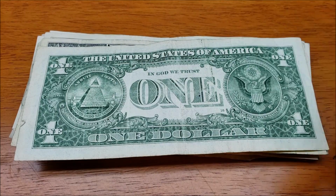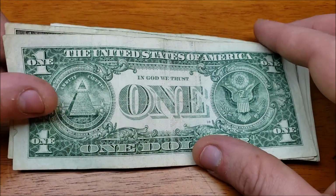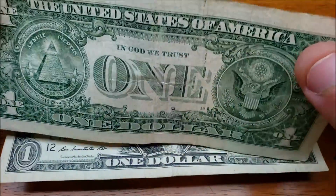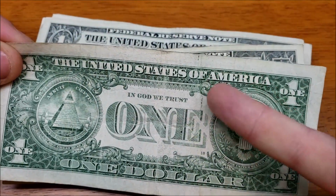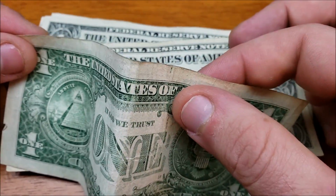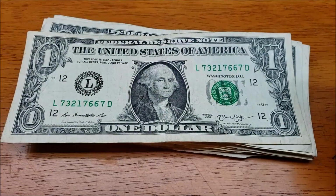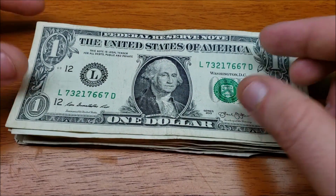Now, this one's been folded up all sorts of ways, as you can tell. So another thing to think about is if your question is, well, there's some kind of stray ink going on here, Kyle. That's a good observation, but as you can see, it runs along with the fold that's there. So most likely that's just from rubbing against the bill. On to the next one.